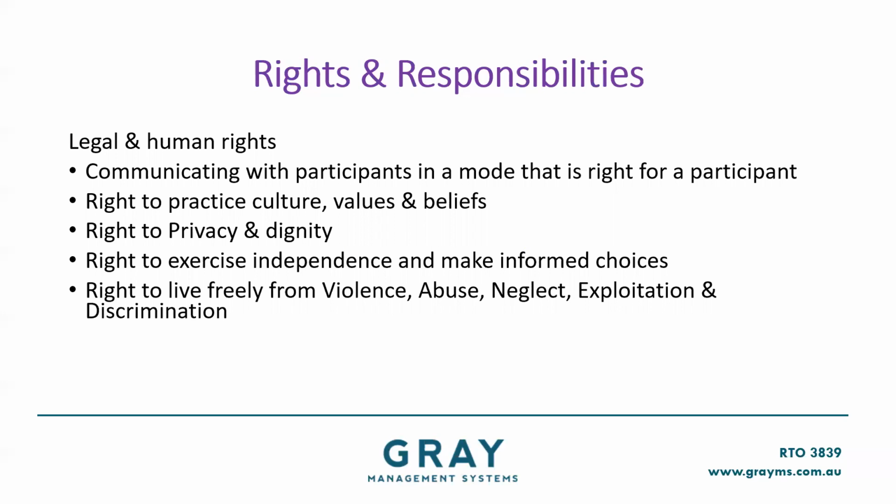So it's really important. There are so many different processes and procedures as you go through that you'll go, oh yep, these are really important to educate our new staff on. And obviously all participants have the right to live freely from violence, abuse, neglect, exploitation, and discrimination. So this links in with your incident management system, which we'll talk about soon. So these are the rights of the participants, I should say, and then the responsibilities need to be communicated.